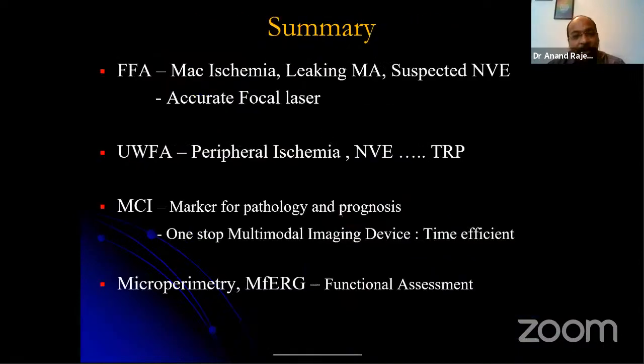So in summary, fluorescein angiography, yes, it's a bit on the back burner, but it's really good at showing up macular ischemia, leaking microaneurysms, to which focal laser can be done, and confirming suspected NVDs. Ultrawide field angiography does show up peripheral ischemia beautifully, as we've seen, and new vascularization, especially in the periphery, allows us to do targeted retinal photocoagulation.